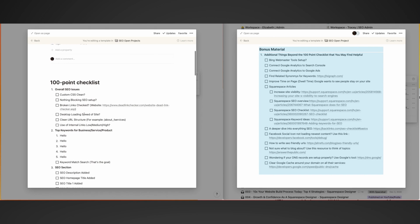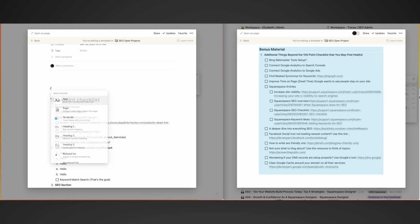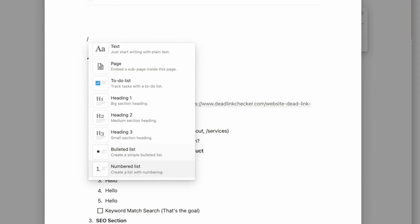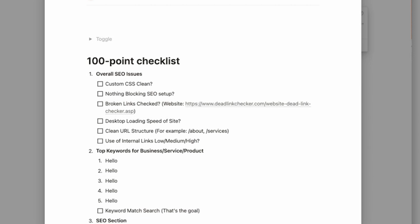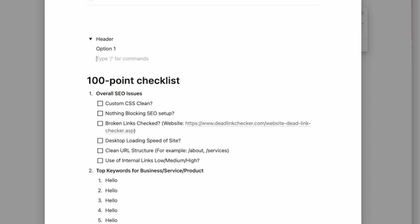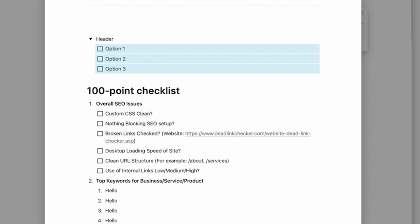You could put whatever you want here with this template. The checklist, you could create different blocks. So here are all the different blocks that Notion offers. You create additional pages in here, to-do lists, different headings, bullet points, numbered lists, toggle lists, which become really powerful. So header and then tab in, and then you can do option 1, option 2, option 3. And I'm just gonna actually select those and make those bullet points.